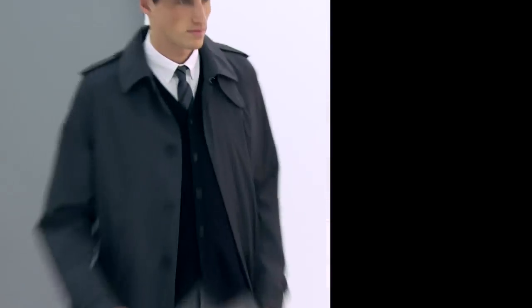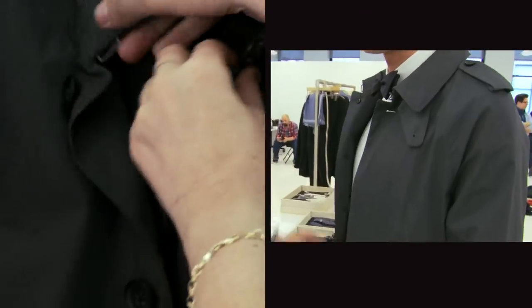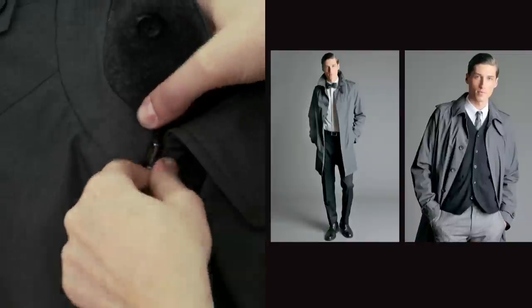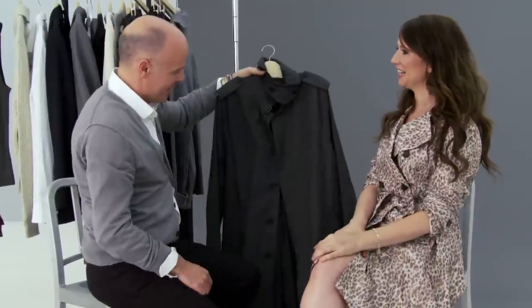Oh, I love the trench coat. It's amazing. And the epaulettes. The little detachable detail. Look how great that is. It's a great piece. Exactly. You can really see the beautiful design of the garment. Something that Don would be very proud to have over his arm, I think, right?